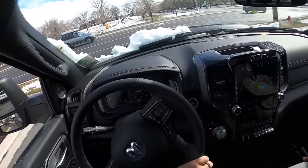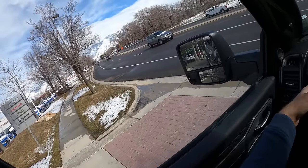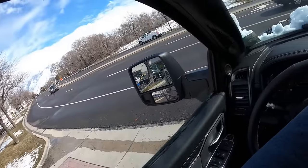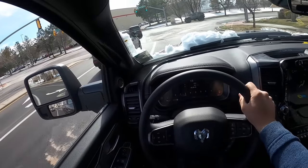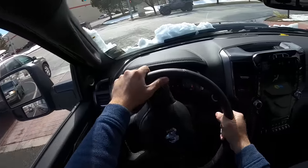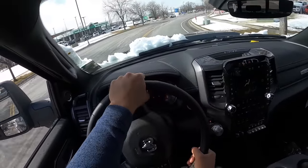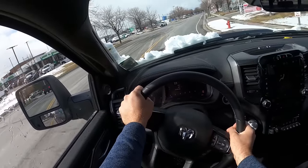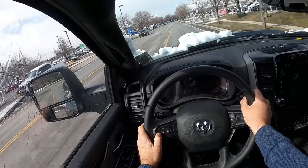It's not going to be the most amazing fuel economy test on the planet, but you know, it'll be better than nothing. So anyways, initially setting off, love the responsiveness of the 6.4 Hemi. It's definitely got some oomph to it, that's for sure. Oh, all the snow is falling off the roof. It keeps snowing here in Utah, which is super strange, but it is what it is.